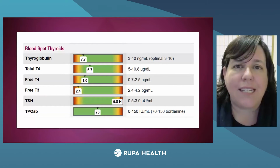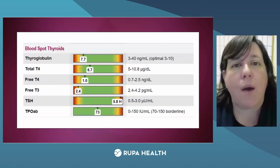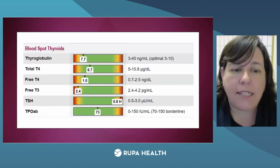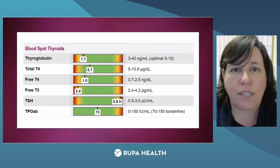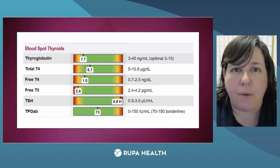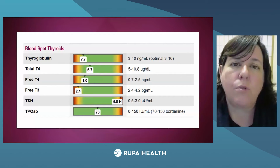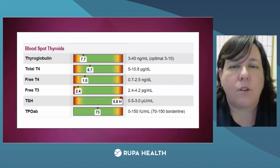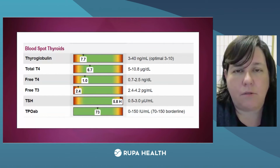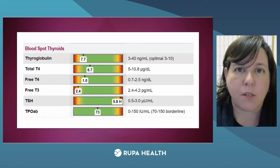If your TSH is high, that says your brain's not happy with how much thyroid's being produced. And so having a high TSH, even though your T4 and T3 is normal, isn't normal. It says your brain is shouting out for thyroid. And it is a rare patient who may have a level like this who doesn't have symptoms. So usually what you'll find is that you treat these patients and you get those levels down and they feel much, much better.